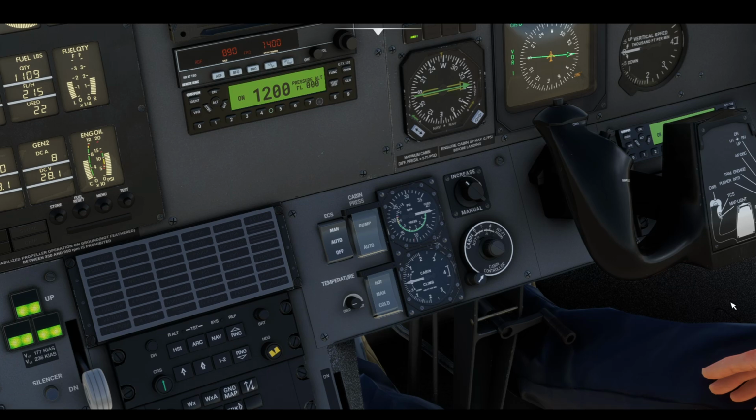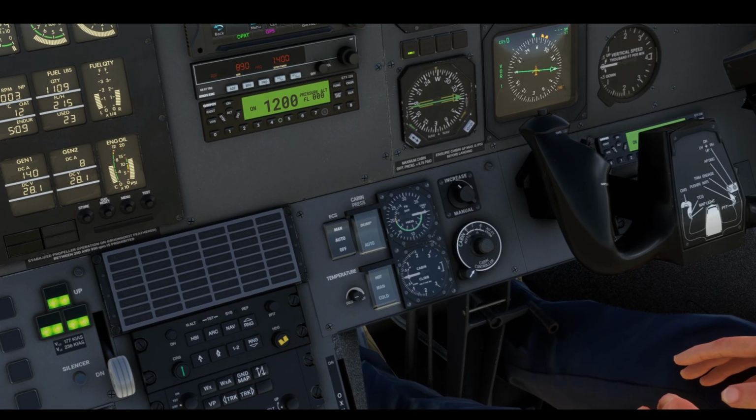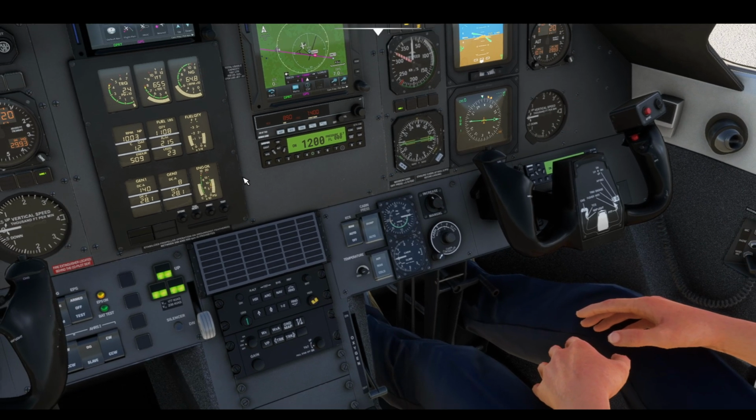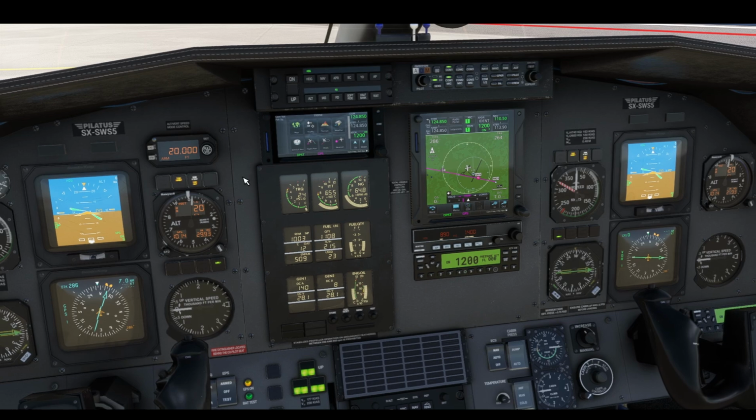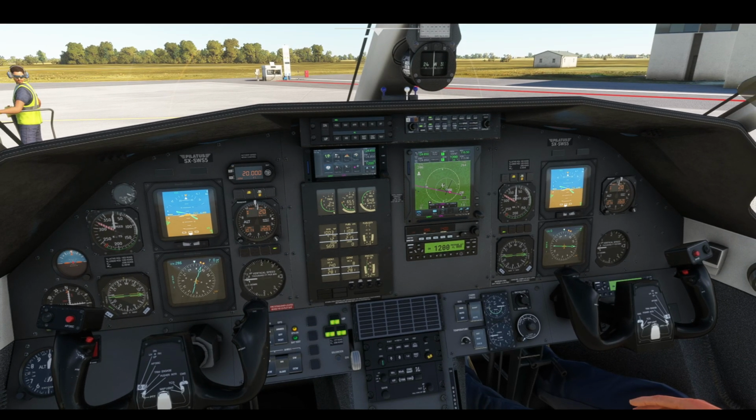All right, and we've already selected our altitude. We'll just check our fuel quantity totalizer one more time. We are kind of short on fuel for this trip, but our endurance is saying 5 hours right now, so we should be good to get through this trip. All right, flaps are set. Let's head towards the runway, folks.